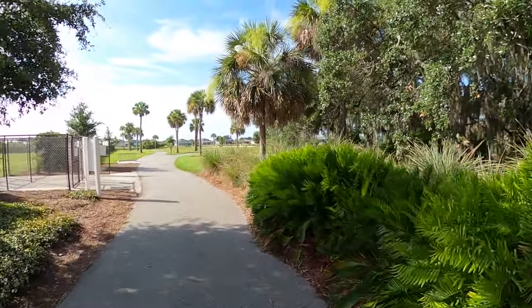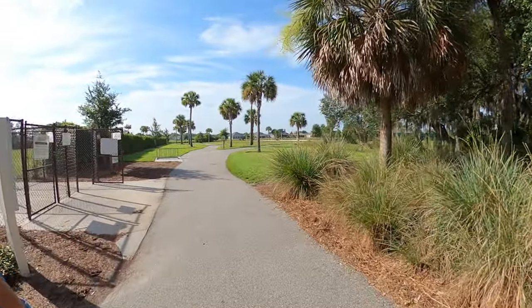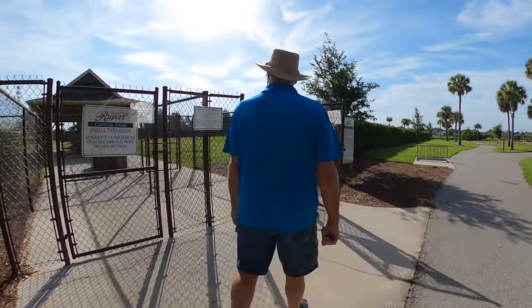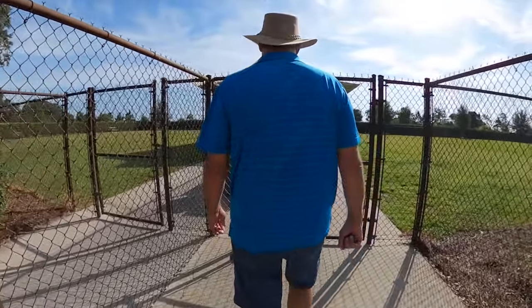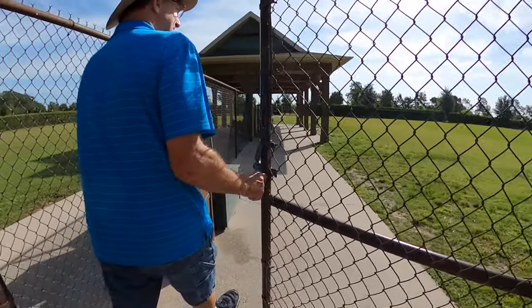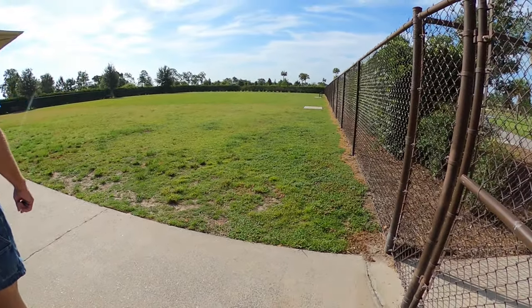Oh yeah, there's tennis and sand volleyball. Probably have pickleball too. And here's the canine park. They have a small dog area and a large dog area. Oh, that's nice. They do have some shade.